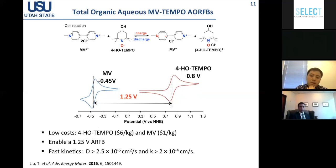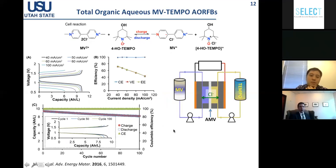Okay, another thing is that both compounds have very fast kinetics for redox reactions. Shown here are some battery performance data. In figure A here, we can see the battery can run at high current from 40 up to 100 milliampere per square centimeter, the charge and discharge curves corresponding to different current densities.